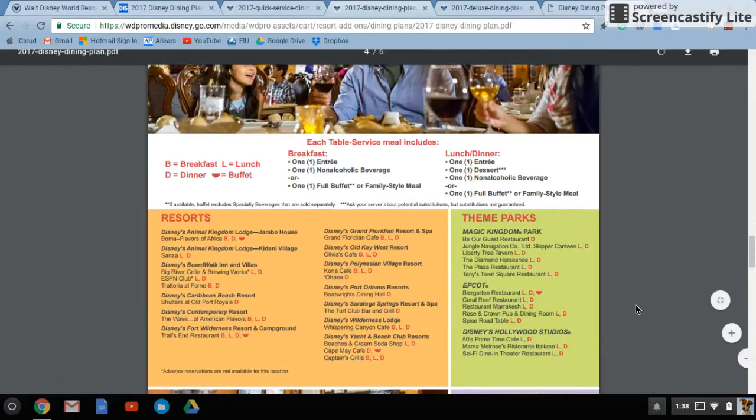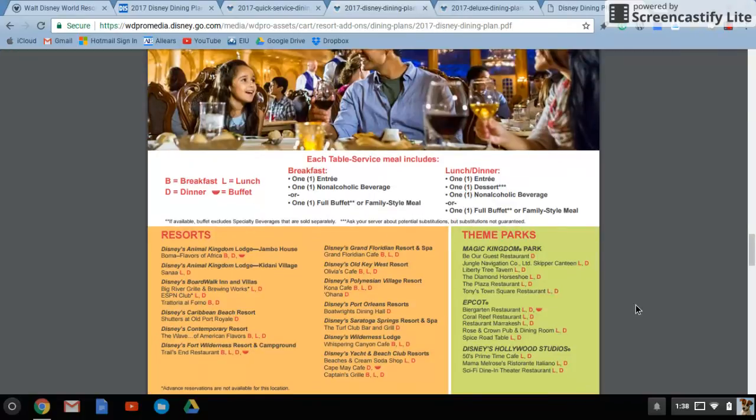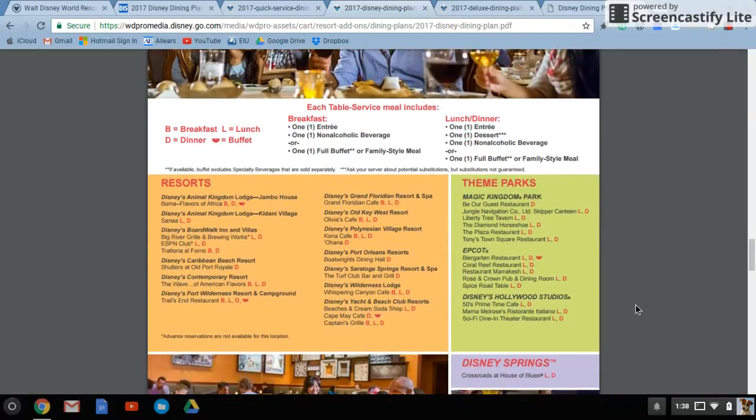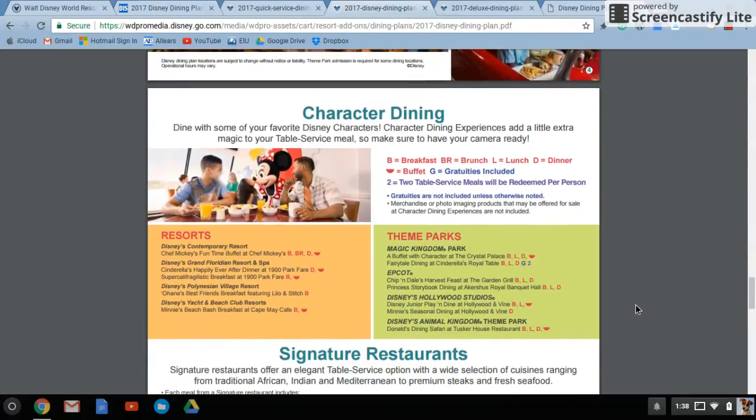So I really think that this dining plan is going to be a good option for us for our next trip, since you do get the best of both worlds: quick service and table service options. Also, character dining is another thing that you can use table service credits for. All of them are 1 table service credit, except for Cinderella's Royal Table, which is 2 table service credits.